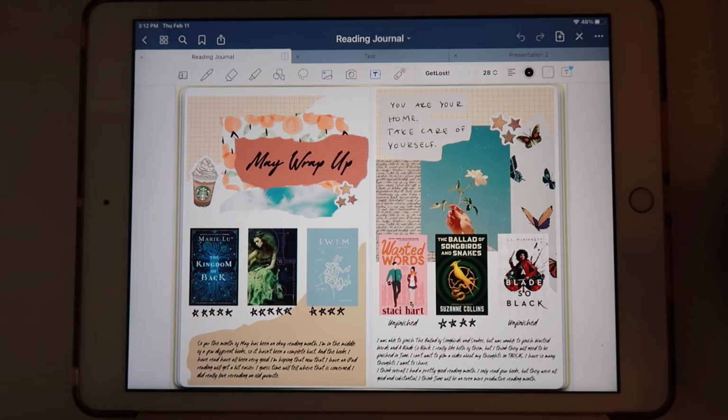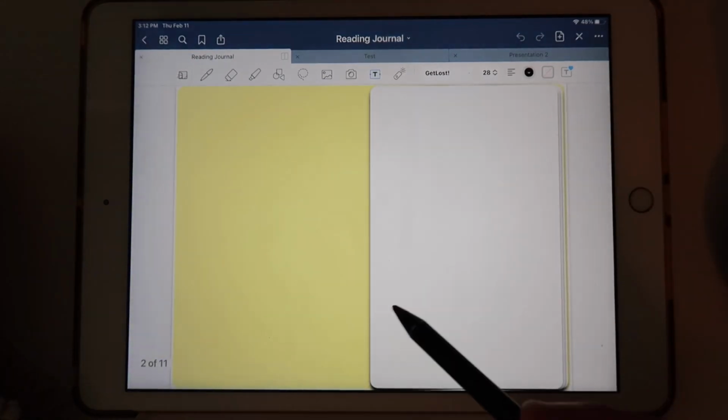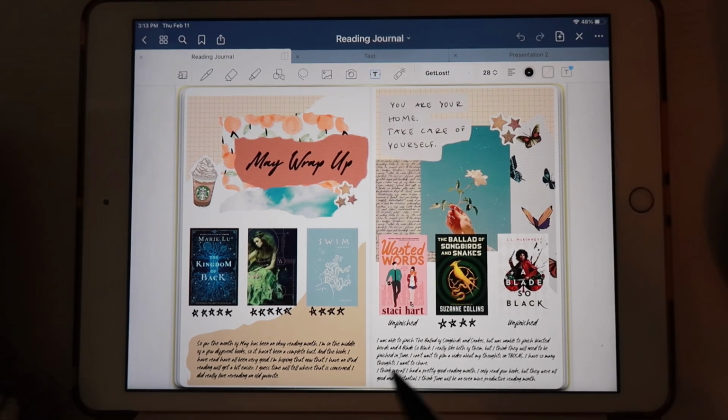So we're just going to get right into it, and we're going to start off with this page. This is actually the first page of my reading journal technically. I mean, I do have this and then this, but I don't think that's very exciting. Oh, and if you want to know what app I use for my reading journal, it is GoodNotes. And I actually have another video where I talk about all the things I use to make this journal, and I can link that down below.